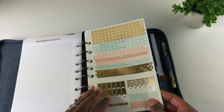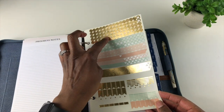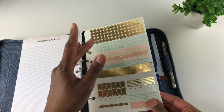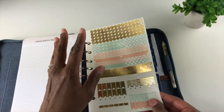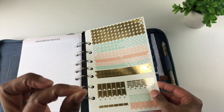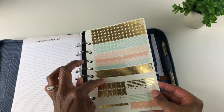Next, I have some stickers. I believe these stickers are from the Coral sticker pack, but I like that there are circles here and some of the stickers are foiled, which is kind of neat. I like that little shimmery look in my planner sometimes. But the dots can be used to bullet point important things in your planner if you would like. There are also some smaller triangles here.